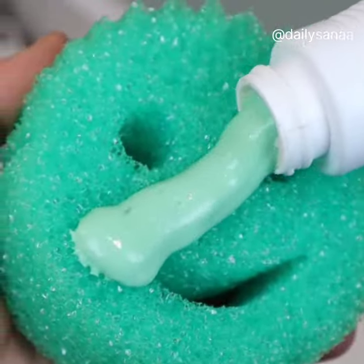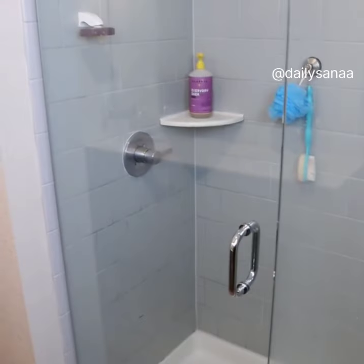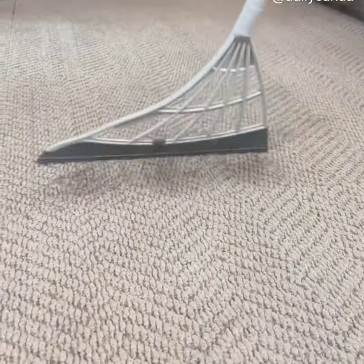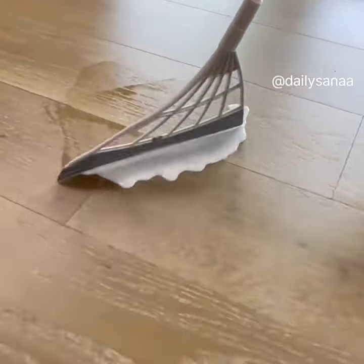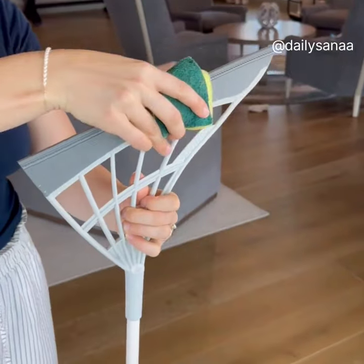This biodegradable cleaner removes hard water stains and scum built up on shower walls and seals them for months. And this Magic Broom's sleek design allows it to clean hair off carpets, clean up spills, and broken glass. It can help you pull out things stuck under furniture or appliances and can be easily cleaned.